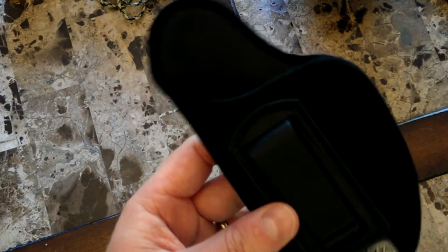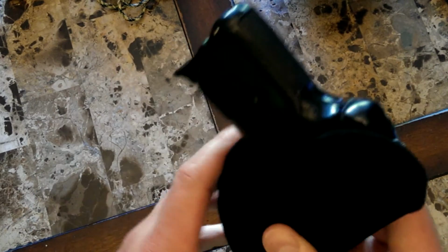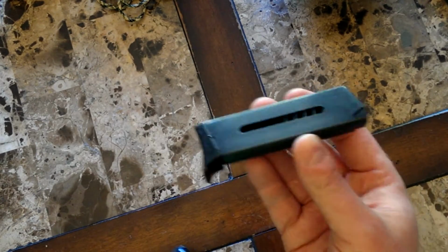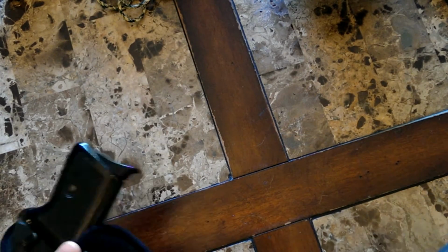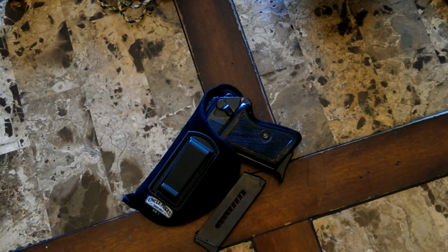I just carry it in this little basic pocket holster. It slips in there nicely. It's nice and snug. And I can slip this into my back pocket or very easily into my waistband. No big deal. Sometimes I'll carry an extra mag. Sometimes I won't. Just depends if I remember or if I care to leave the house with it. I don't think about it that much. But that's what it is.